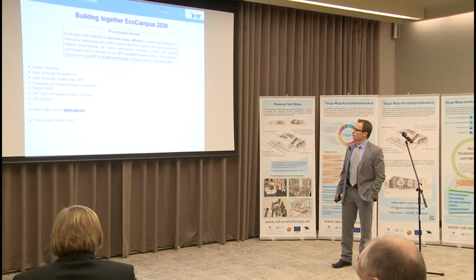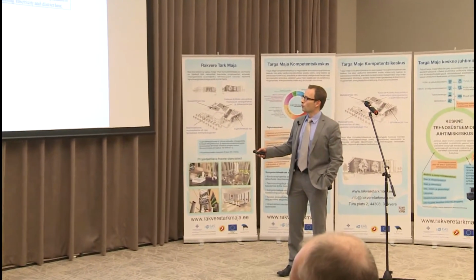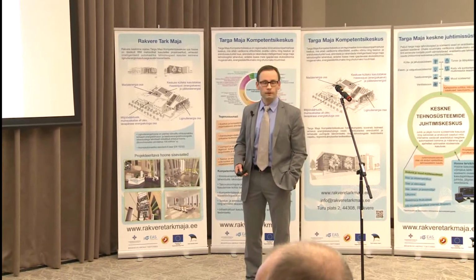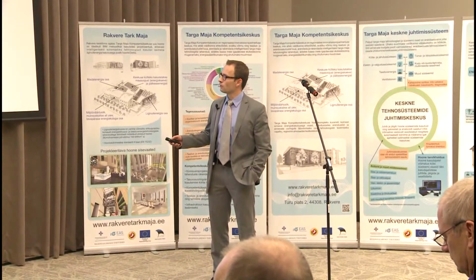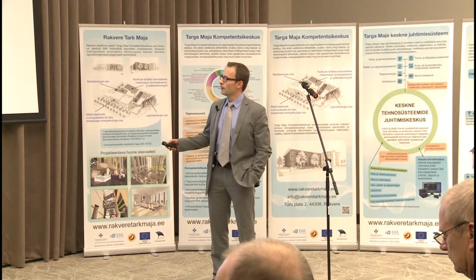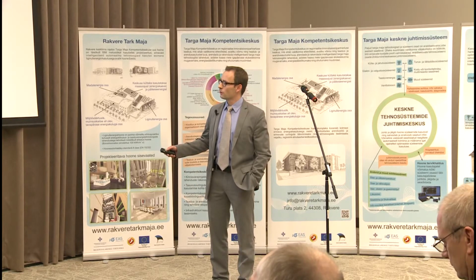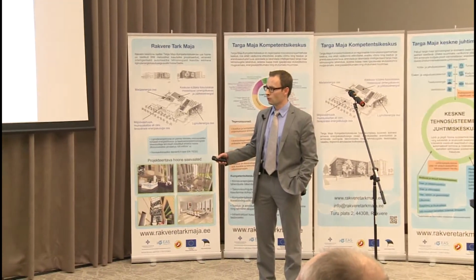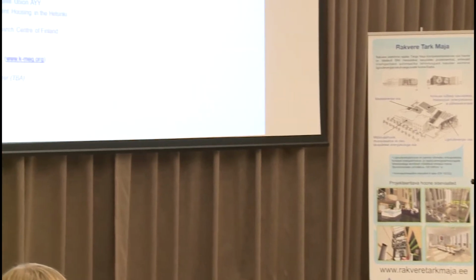And from the Otaniemi area, all the biggest building owners are involved in this project, so they provide their building stock for our research use. So there's Senate Properties, Aalto University Properties Ltd, and also the student housing sector. Also there's the City of Espoo, and then we are also starting cooperation with the Tekes-funded RYM Ltd R&D Center.